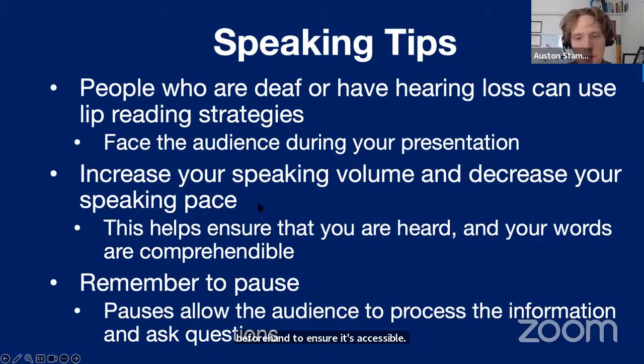Speaking tips: people who are deaf or have hearing loss can use lip reading strategies. So you want to face the audience during your presentation. Increase your speaking volume and decrease your speaking pace. This helps ensure that you are heard and your words are comprehensible. Remember to pause. This allows the audience to process the information and ask questions.